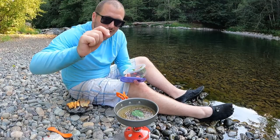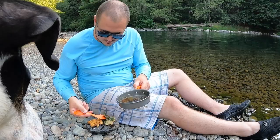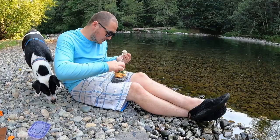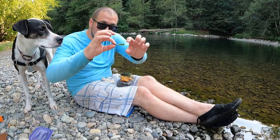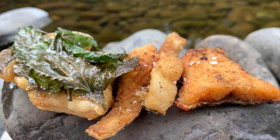Just make crispy little fried nettles. Nettles, these were the last of your stinging days. Oh wow, they're so crispy that they'll just kind of come apart in your hand. Look at this. They just flake apart just like dried seaweed. Oh, now that's a snack.